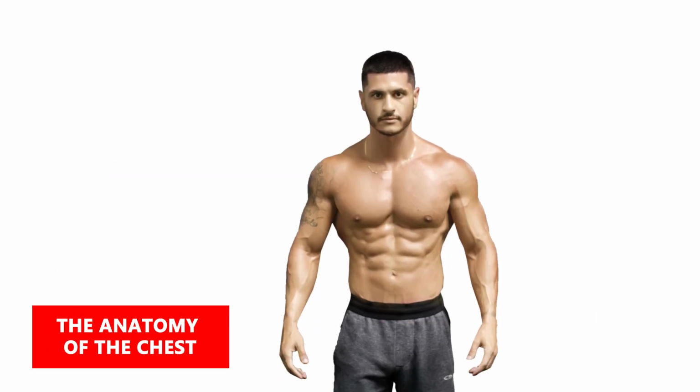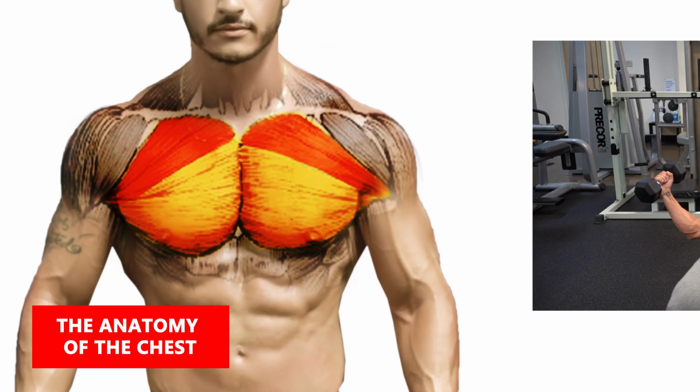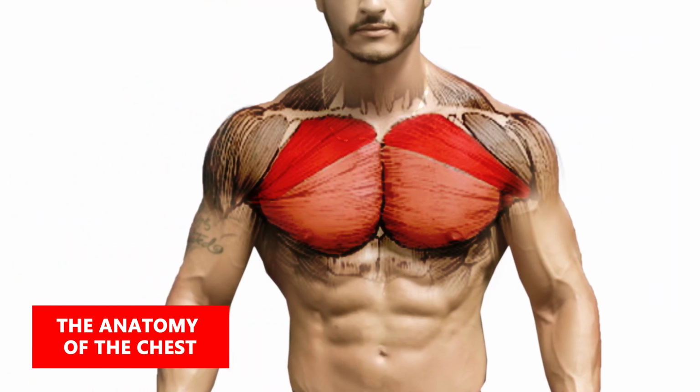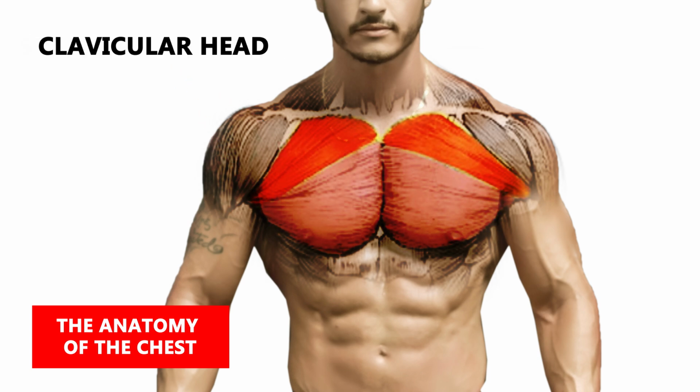Contrary to popular belief, the chest is actually only made up of one main muscle, the pectoralis major. The chest muscle's main function is to bring the upper arm across the body. As you can see here, the pectoralis major has multiple heads. There's a sternocostal head, which attaches the breastbone and rib cage to your upper arm, and a clavicular head, which attaches your collarbone to your upper arm.